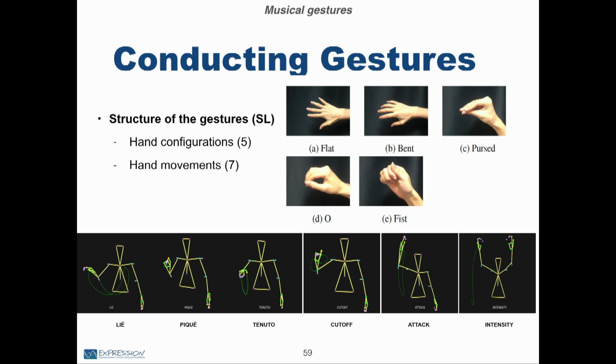And what also interests us is the structure of the gestures. In their structure, the gestures look like sign language gestures. We have five hand configurations, and different kinds of hand movements, which are shown there: lié, piqué, tenuto, cutoff, attack, intensity.